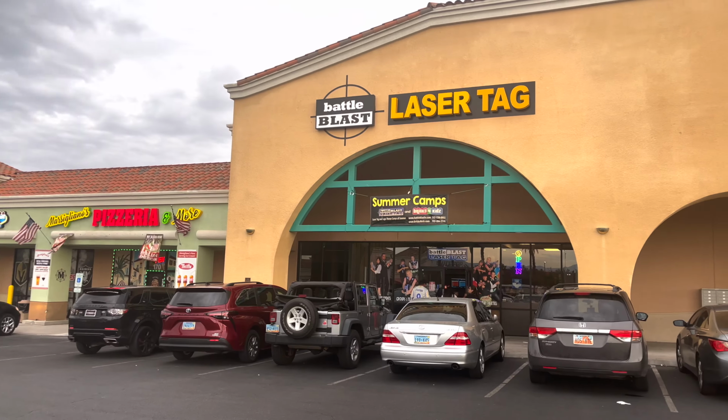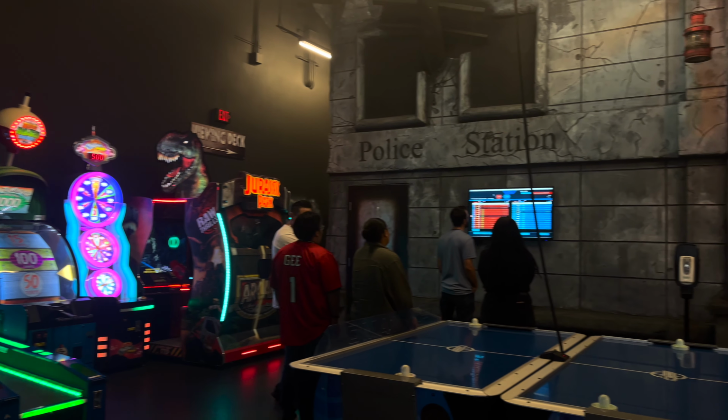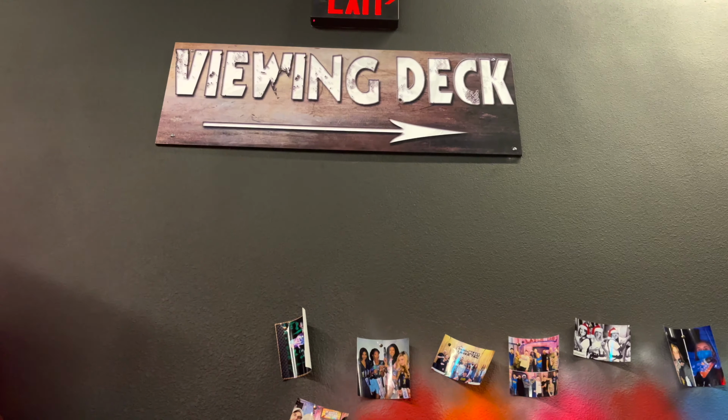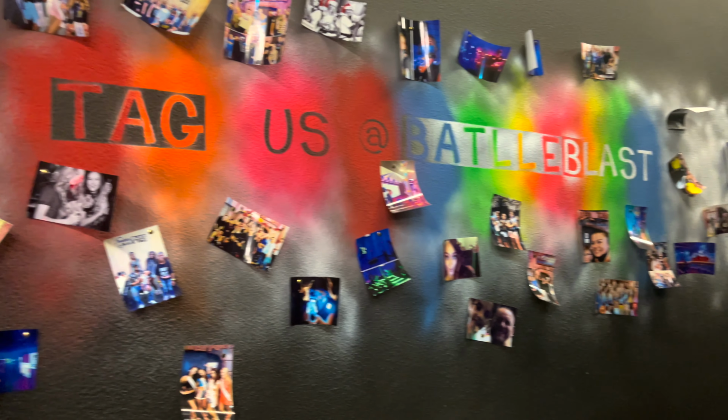Here we are at Battle Blast Laser Tag, and to be a laser tag spot, I was very impressed. Their lobby is set up like an arcade, so you can play some games while you wait for the next game to load on. And with the Pogo Pass, you get one visit, and it is 7.5 miles away from the strip.